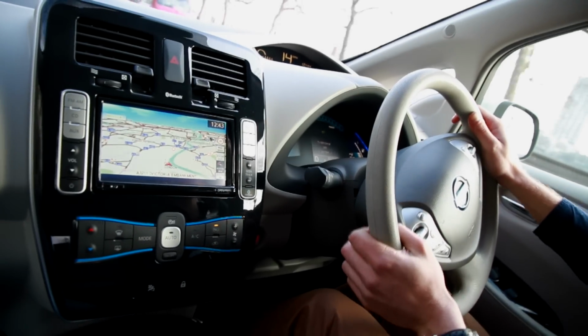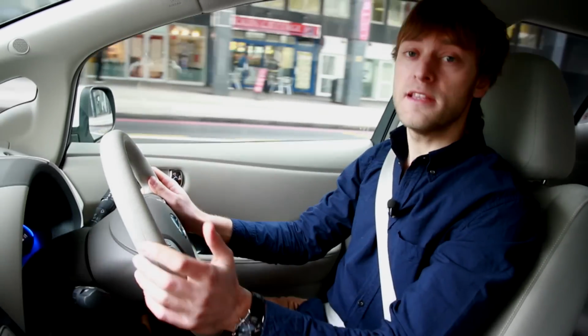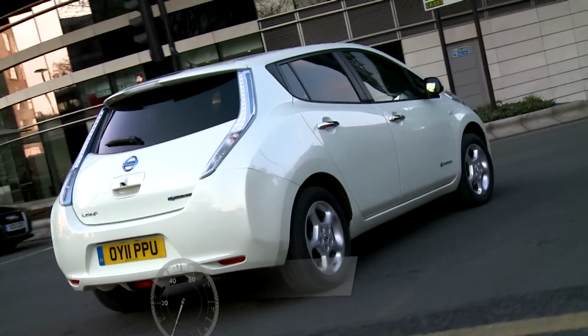Being electric obviously has the benefit of 0 emissions, and as well as being clean on your conscience, it also means no vehicle road tax annually, as well as being exempt from the London congestion charge.